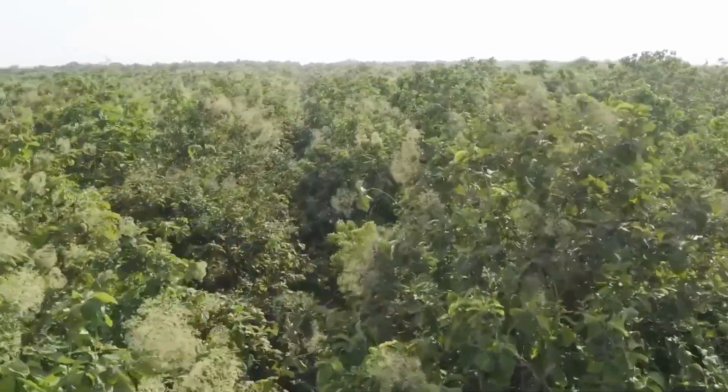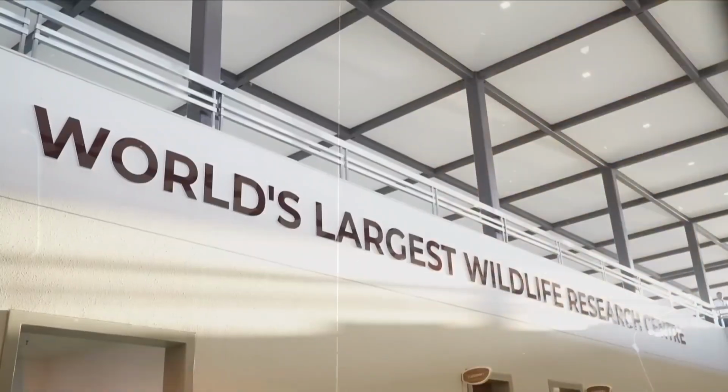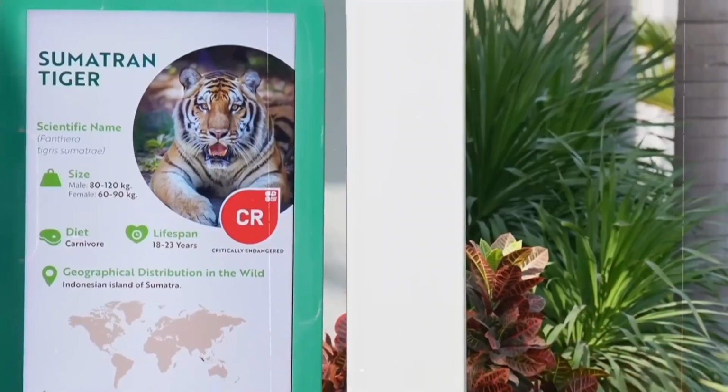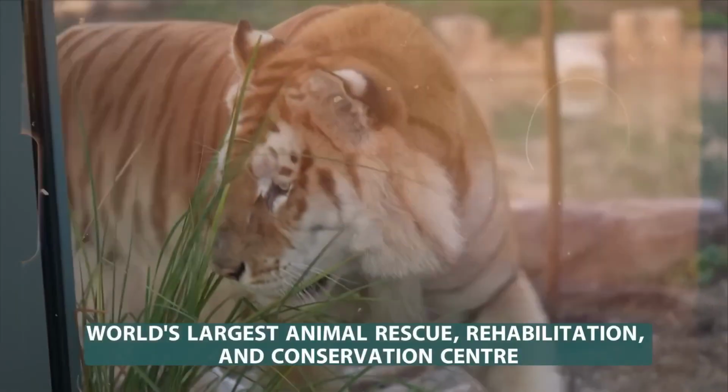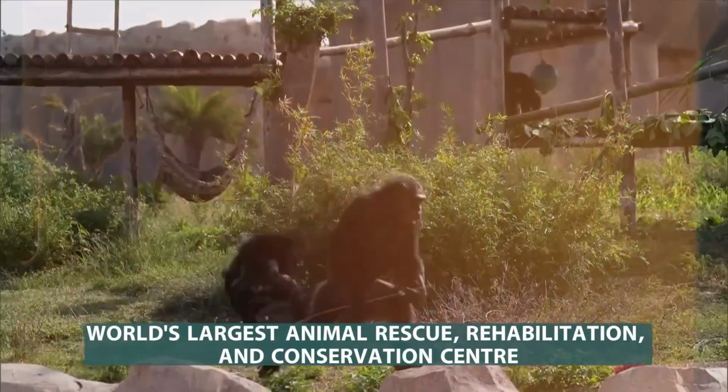Okay, so today we're headed to India, to this incredible wildlife rescue center. It's called Vantara. Oh, wow. And it's unlike anything I've ever seen. I've heard of this place, Vantara. Yeah, and it's huge.